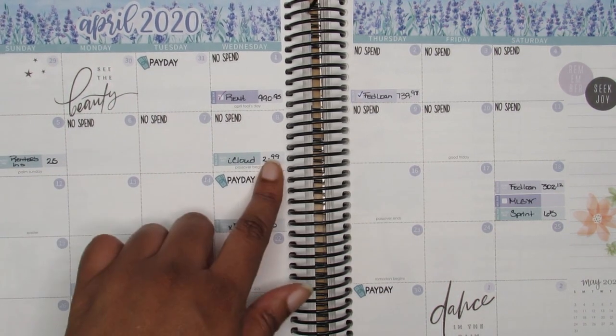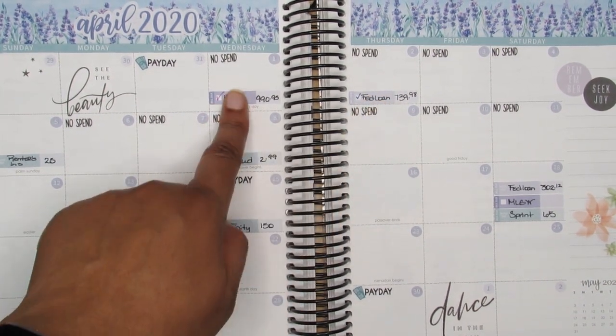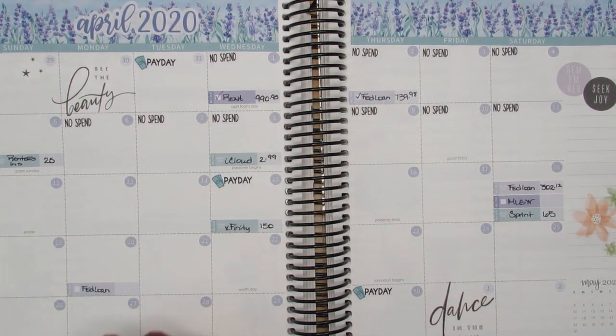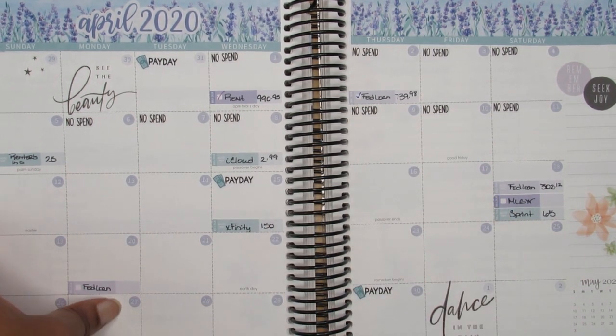So, I have paid all my bills. These are the auto pays, and these are two I pay. I need to switch my rent to auto pay, and the rest of the bills will be coming out of my second paycheck.